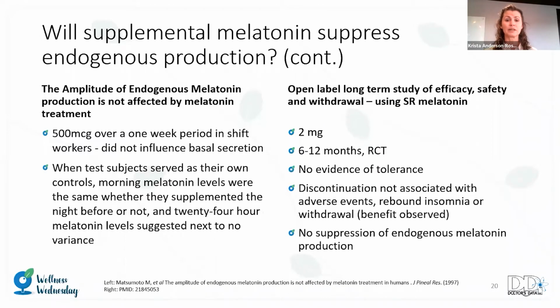Here are a couple more studies showing, on the left, the amplitude of endogenous melatonin was not affected by melatonin treatment in shift workers who served as their own controls. And on the right, a 6 to 12 month open label RCT of community dwelling adults aged 20 to 80 found that discontinuation was not associated with adverse events, rebound insomnia, or withdrawal, and there was no suppression of endogenous melatonin production.